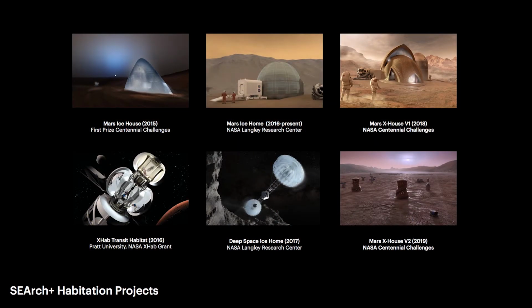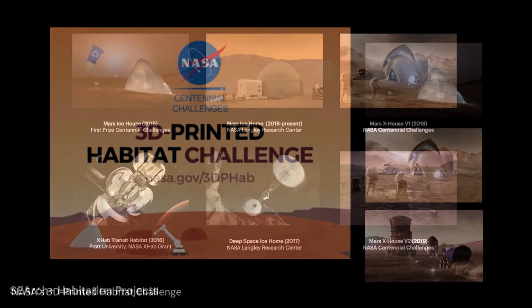So these are some of our habitation projects. I'm going to tell you about 2 of them today. One was the Phase 1 winner in the 3D printed habitat challenge in design, and the other was the Phase 3 winner in final design. So I can safely say that we've won both of the design solicitations for 3D printed habitats over the course of the Centennial Challenge program.